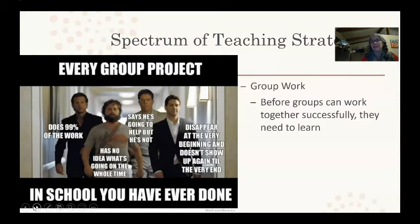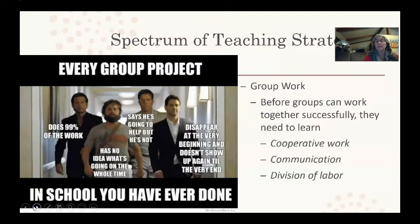So I think this meme over here really cracks me up, and it's so on point that in groups you do tend to see some of these categories: the one person that does most of the work, people who disappear, and so on. For groups to be successful, you've got to work together. You need to learn certain things like cooperative work, how to, again, pull your brains together, pull your hard work together so you're all working towards the same goal, to communicate with one another, to share your ideas even when you're disagreeing with one another, and how to divide work up. Division of labor and delegating is also very important.